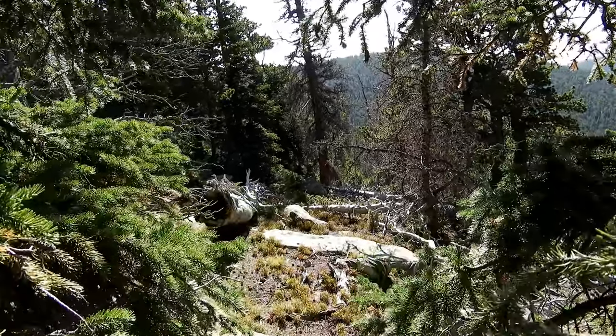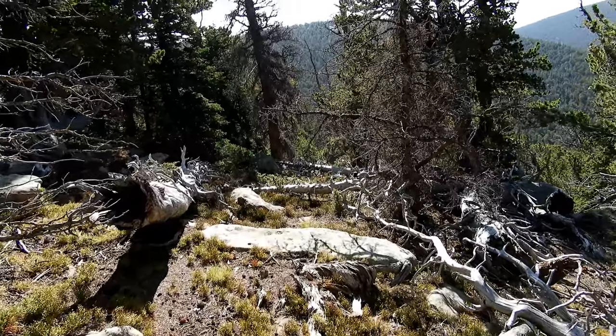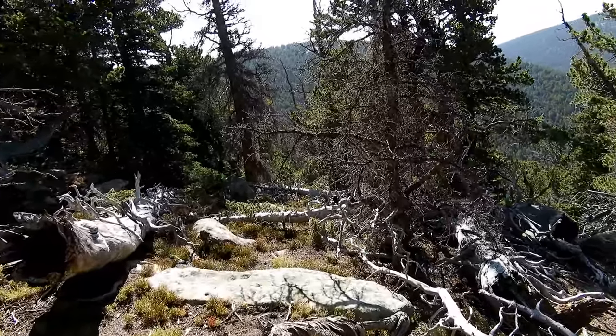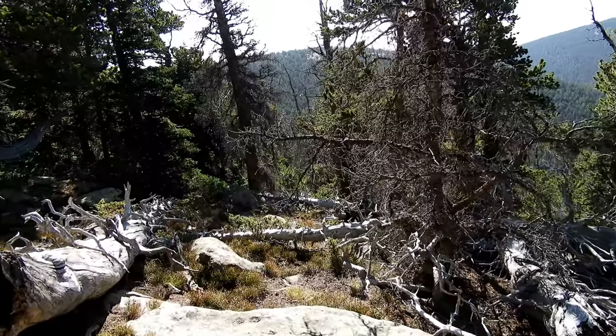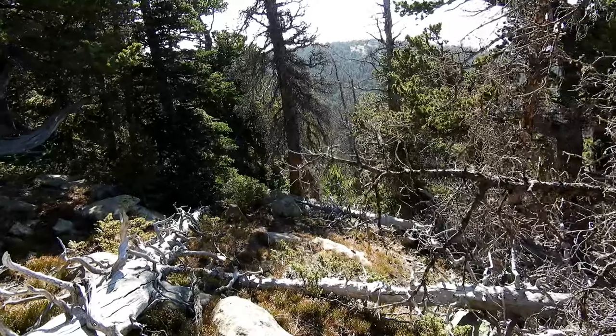Definitely bring your GPS on this one. I mean, you could probably still do it without the GPS, but it's definitely helping me right now. I was wanting to cheat over to the west, when really I need to stay over here to the east and stay on these high points.